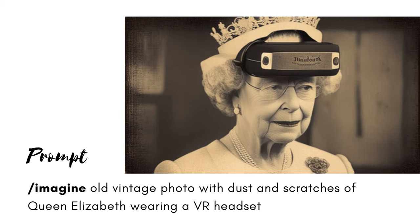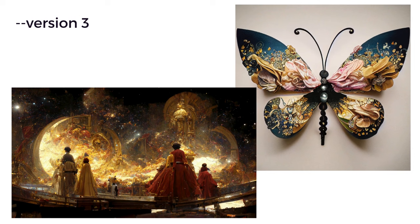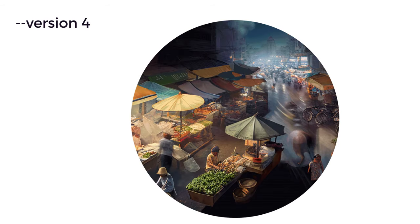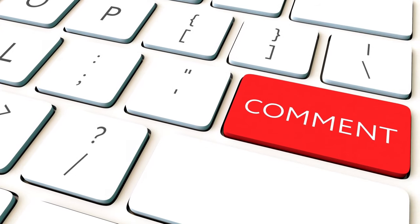There's no doubt that detail and artistic flair has improved with each version of Midjourney. I started Midjourney using version 3 and thought it couldn't get any better. It did, but I still miss some of the version 3 vibe. Play with these prompts and your other favorites, and let us know which version you like best in the comments below.